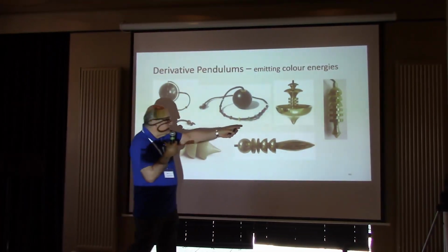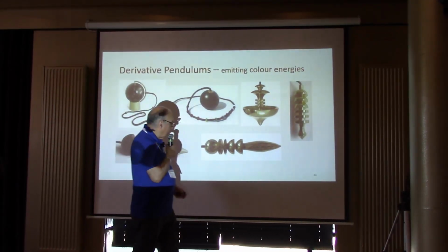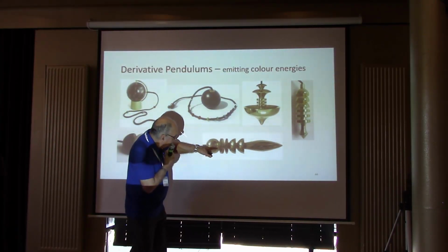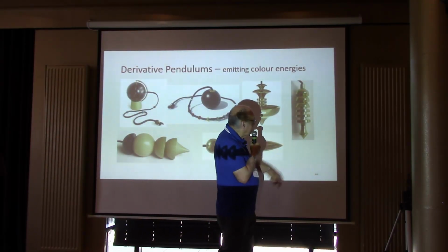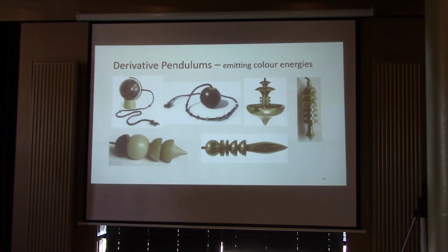This is Myrrh Isis, which you can get from biopendulums. As you can see, a bit of Isis in there. These are concoctions that come up. So you've got the ball, Isis, Osiris, Karnak, Osiris, Isis. I don't use them. I don't know what they do. I just stick to the two simple ones that came out of ancient Egypt.